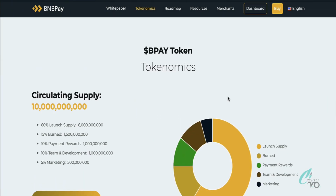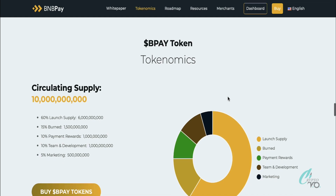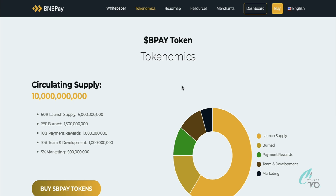As I mentioned before, we're going to talk a bit about their tokenomics, something we all like to see when we're considering working with one of these platforms, with one of these tokens. So their current circulating supply is 10 billion. Their launch supply was 60% of that initial 10 billion, so 6 billion. They've reserved 15% to burn, so that would be 1.5 billion. 10% for payments and rewards, 10% for team and development. Good numbers we always like to see. It makes it a lot more transparent and gives you a bit of peace of mind about what you're getting into. And then 5% for marketing.